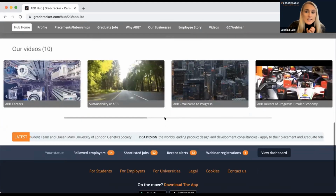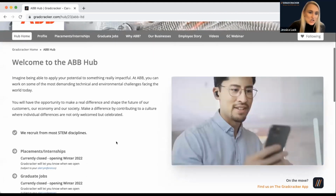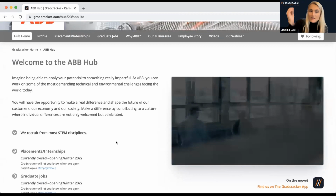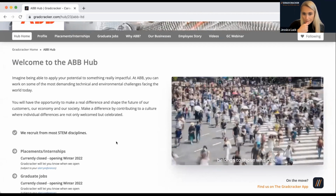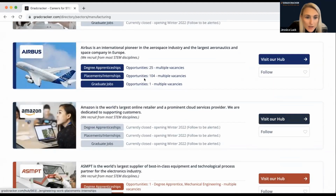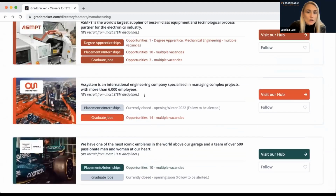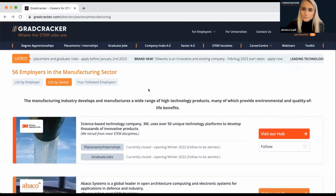Again, it's a great way to stay organised and make sure you're not missing out on putting an application in, because the worst thing you can do is come across an employer that you like and then forget to apply when they do open. So make sure you are doing that. Also, it's a great way to see, like I said, all these companies in one place. So have a good look at that area as well.